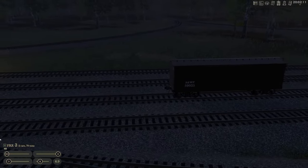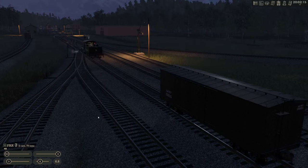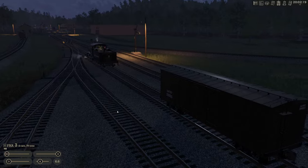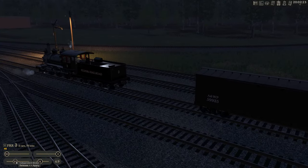All right, let's grab this car. Need to grab the car off the team track, or is it house track? Team track. And we'll head over to Ella.